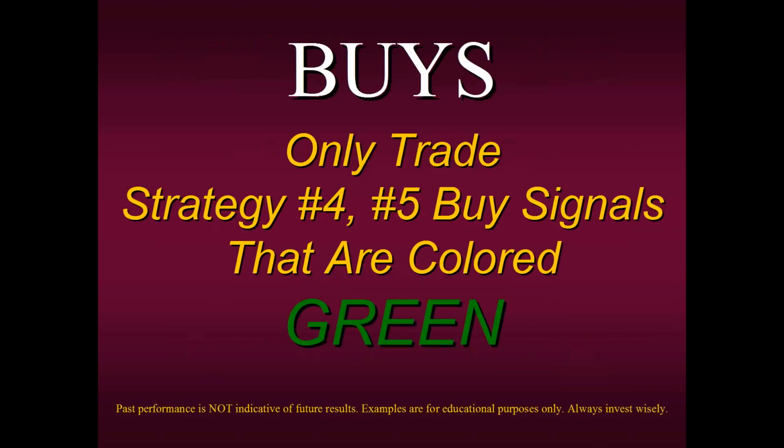In other words, when a signal is generated, there's usually a green arrow below it. That is just telling you, as an educational tool, that it's a valid buy setup in strategy 4 or 5. We also want to see that bar either colored green on the inside or outlined green. That's it. That's all it takes.